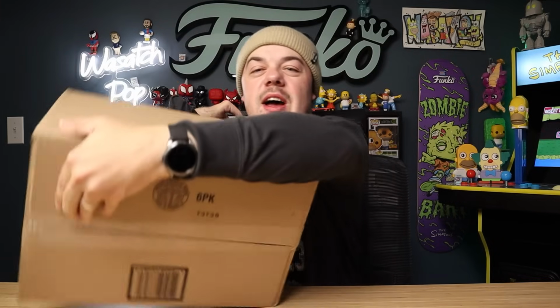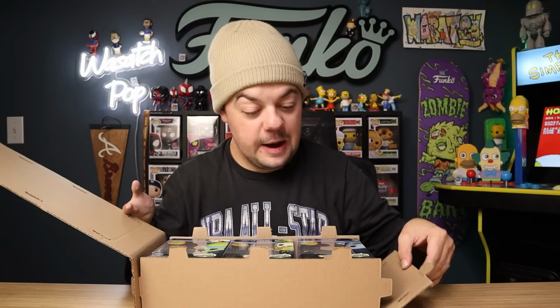Last, but certainly not least, I have this giant box right here. And if I'm not mistaken, I think I have the entire set of this NFT line inside this box. All right, looks like we've got 6 pops total right here. So let's break this apart and do the first one. All right, here we go. Awesome. Okay, I love this line right here.